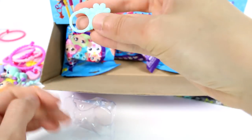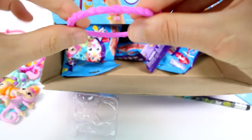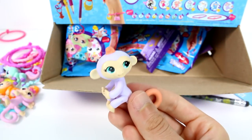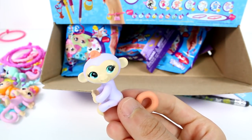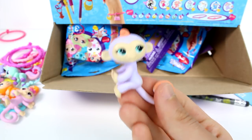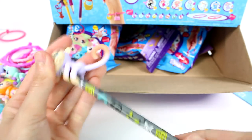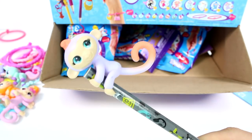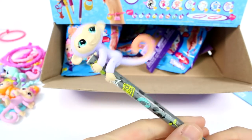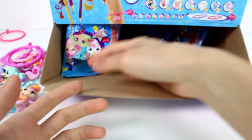So we do have another flower charm and a leaf purple bracelet. And we have our little monkey. She's purple with orange. This is Reese. Little Reese. Put Reese on the pencil. Ta-da! Look at little Reese. She's so cute. Hello there, my friend. Awesome. So far they've all been popular except for the unicorn.